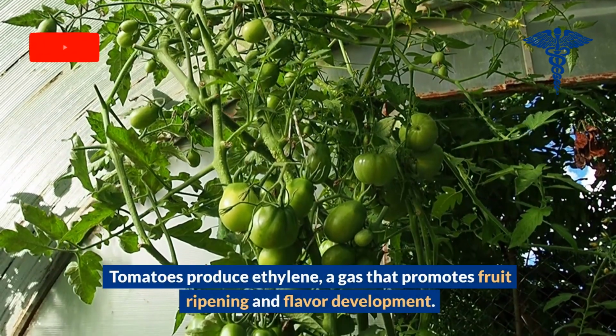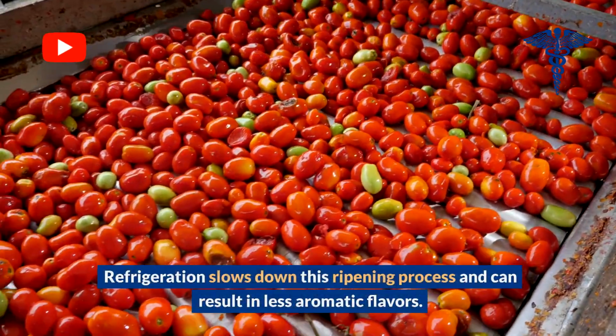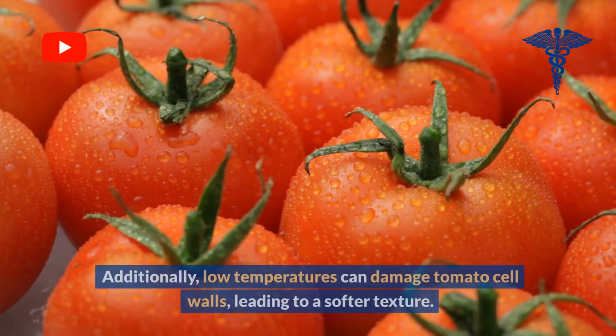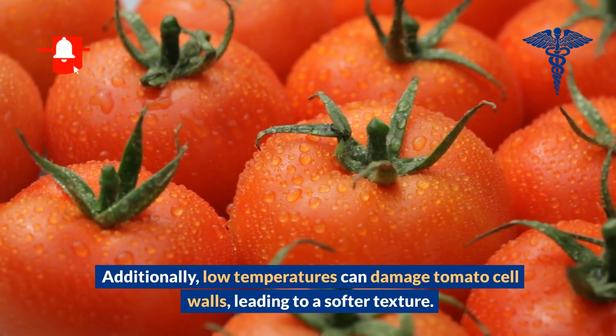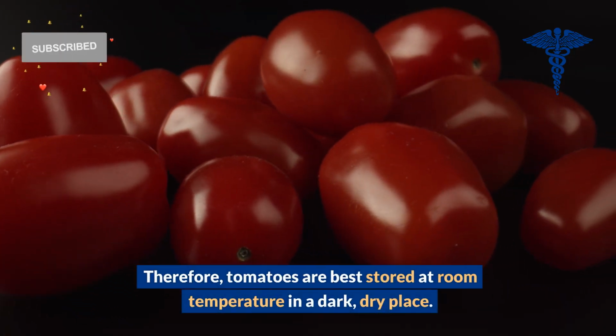Tomatoes produce ethylene, a gas that promotes fruit ripening and flavor development. Refrigeration slows down this ripening process and can result in less aromatic flavors. Additionally, low temperatures can damage tomato cell walls, leading to a softer texture. Therefore, tomatoes are best stored at room temperature in a dark, dry place.